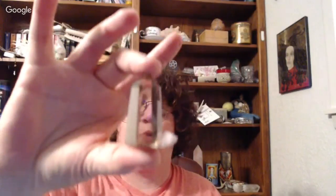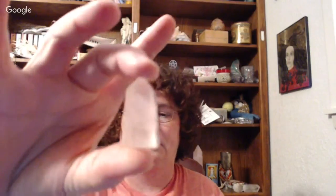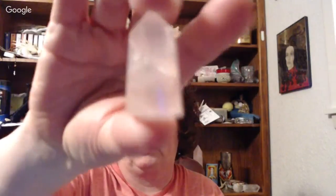So I have some smoky quartz. This one's a really light smoky quartz. So I have some that are a little bit darker. I have pictures and videos of all the rocks so you can take a better look at them. And I'm very happy to do a closer short video for you of a particular stone that you're interested in. Got a bunch of rose quartz.